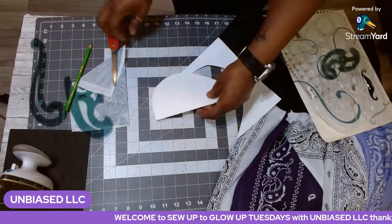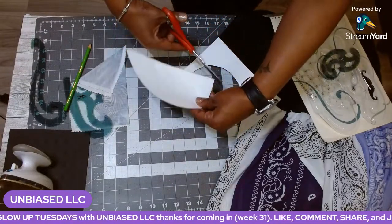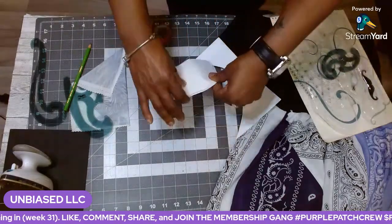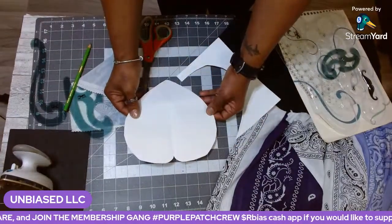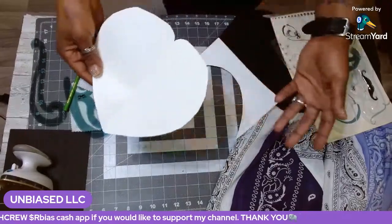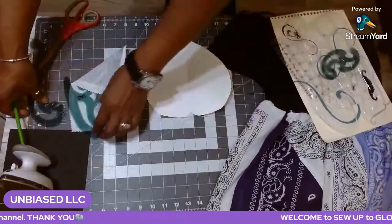That looked like a diamond, but I'll take it. Hold on. And maybe like, see, I messed that up, but it's okay. Then come back around and come down. Cut from the bottom. Oh, I missed it. But what is this, y'all? That's close to a heart. That's close. I mean, hey. I misunderstood what she said.